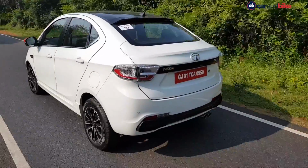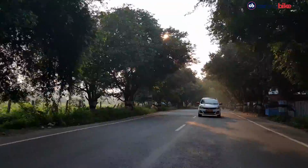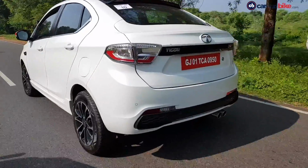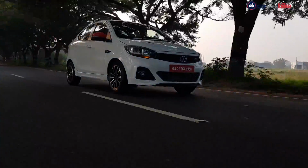All in all, if you are a young family man or woman and considering a subcompact sedan like the Dzire, I urge you, drive this first. The lure of affordable performance might just have you choose your heart over your head.